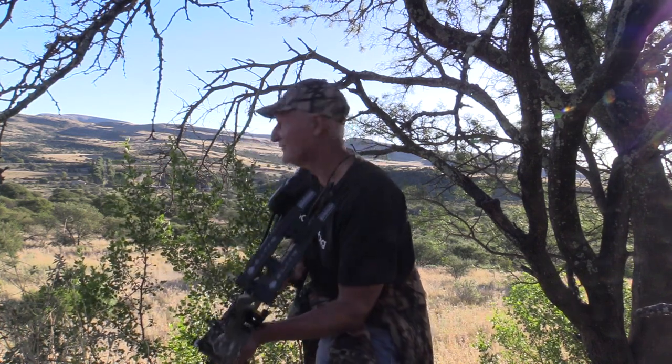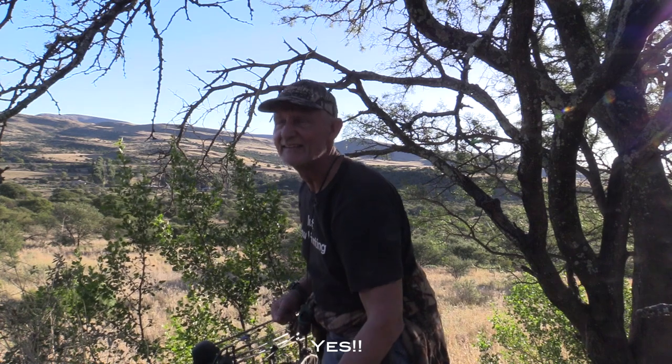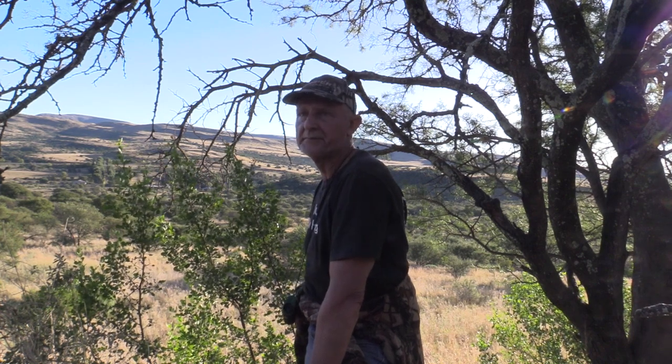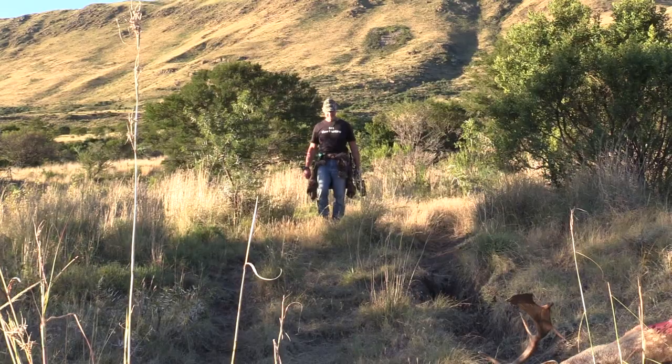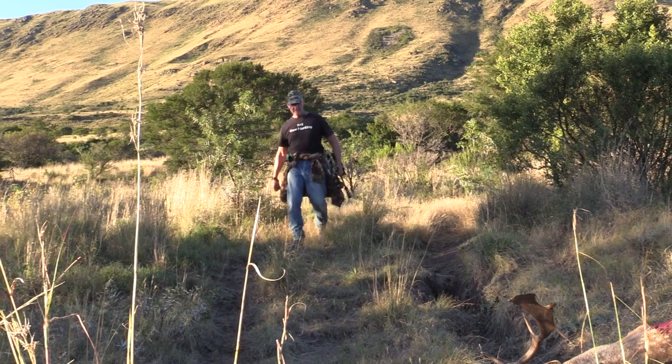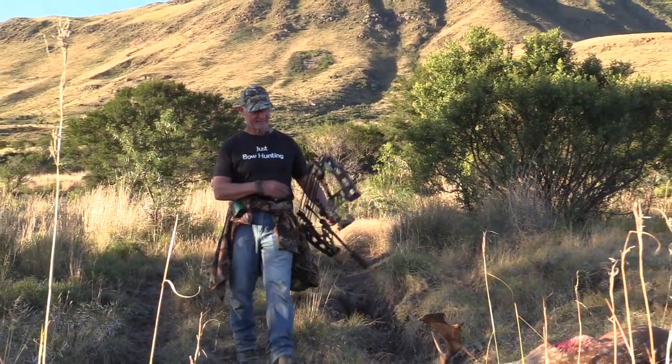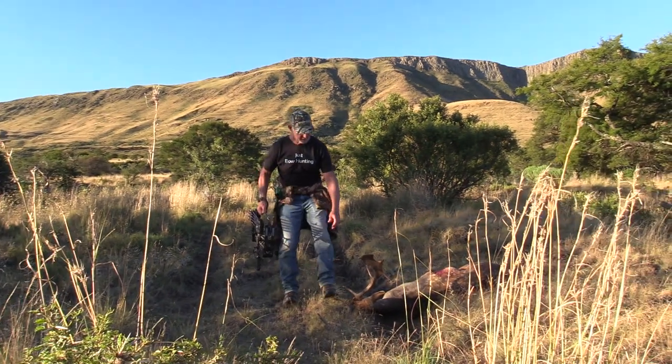23. And he came. I aimed on the shoulder, but he was walking when I hit him, so a little bit far back. But I think it's in. Is it? Okay. Wow, man, that's exciting. My first fallow deer ever.